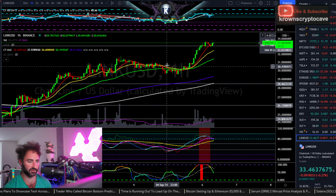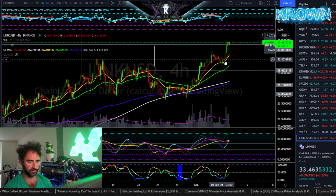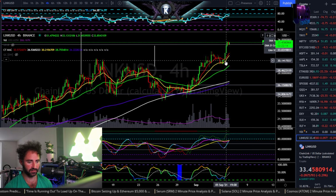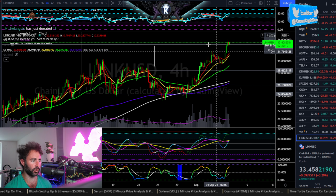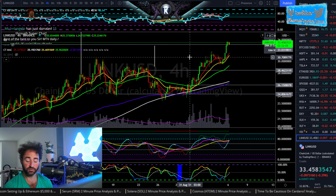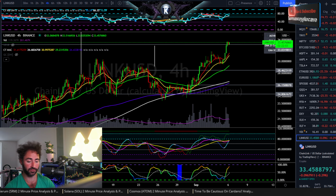Now, of course, this always comes with an invalidation point, and what are we looking like right here? Where was your breakout? Well, your breakout was essentially about 30 bucks or so. So as long as things are above 30 bucks, it is looking all well and good in the hood, and LINK looking strong, looking pretty damn strong, especially on pretty much all time frames right now. So there you go, Mr. Sir.